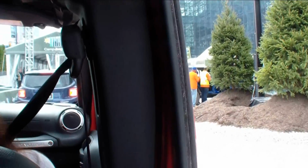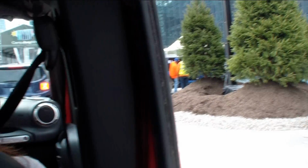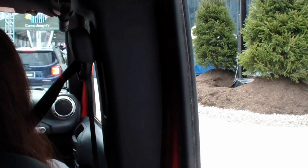Very nice, very nice ride. How much is it? Almost 50,000. 50,000? Yeah. This one's the higher end model, so it's a little more expensive. 55 without the Navi. Without navigation? This one does not have navigation, then if you wanted to get the fully loaded package, it's about 52. Okay.